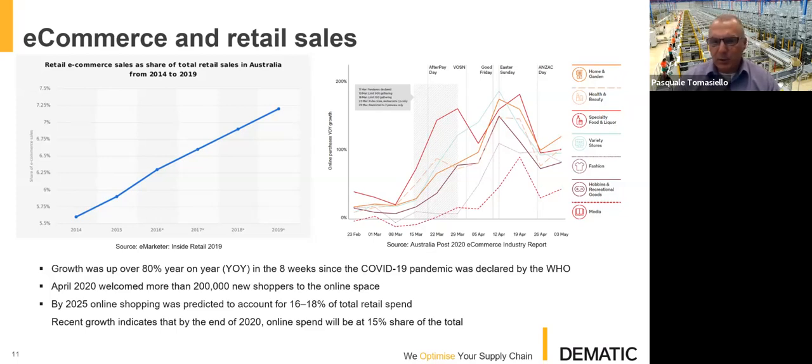The previous forecast had seen the prediction to hit about 16 to 18% by 2025. And now the current prediction is it will be at 15% by the end of 2020. So that acceleration of that uptake of online sales is evident, and we've read a lot about it in the media. But just to set the scene, for the rest of this presentation, I'm focusing on e-commerce.